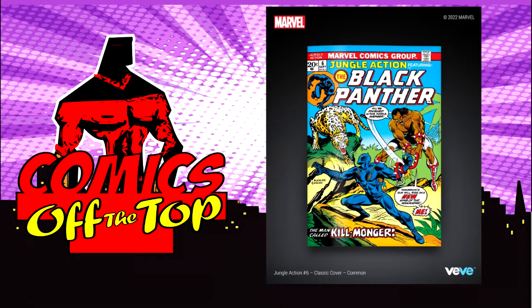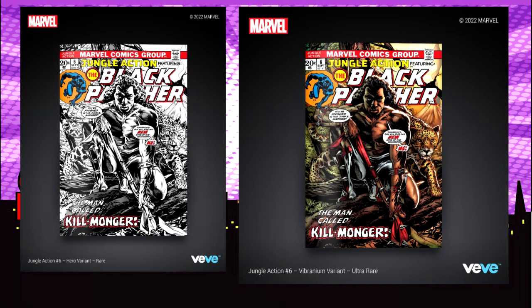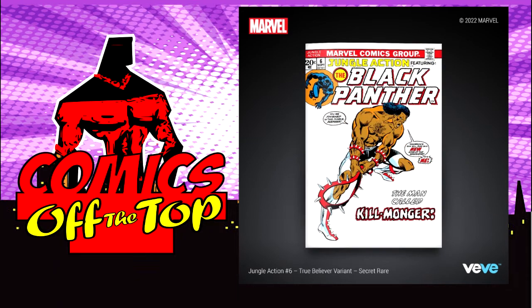The common cover is the same as the original comic's cover artwork by Rich Buckler. The uncommon is the same except with a grayed out background. The rare and ultra rare are exclusive artworks for the VEVE app, and as always, the secret rare features art from inside the actual book. In this case, Killmonger mid-fight with Black Panther.